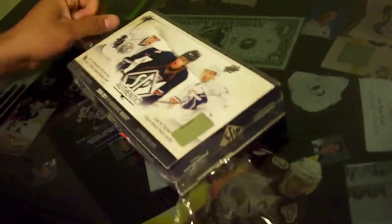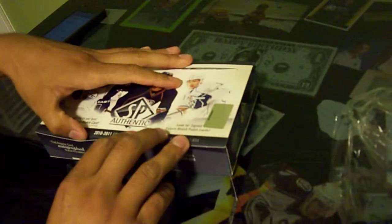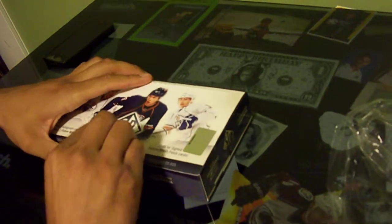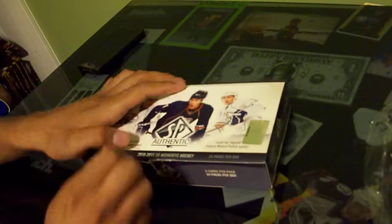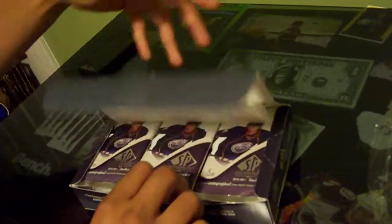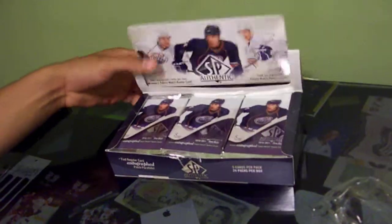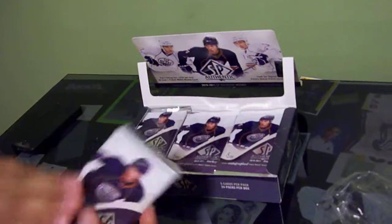And here we go. Good luck to everybody. A little tricky to open. All right. First pack.